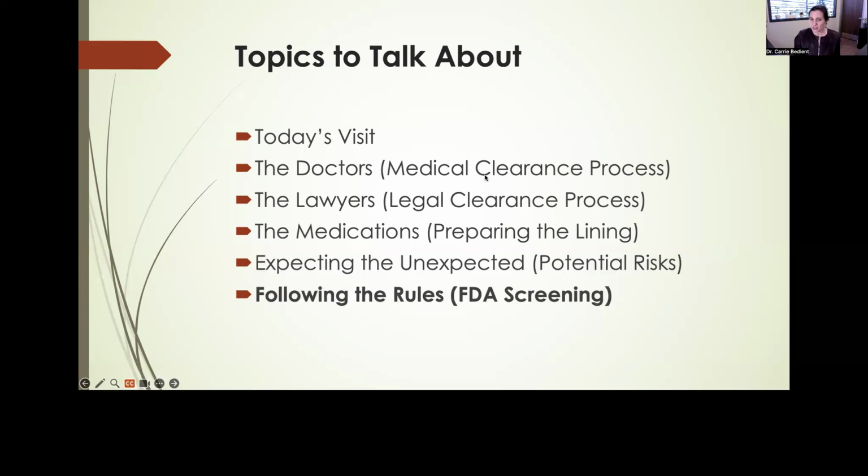Now, there's an extra set of screening that occurs for anyone who's carrying an embryo that is not from themselves or their own intimate partner. And this is called FDA screening. FDA screening is done for any kind of organ or cell donation. And so some of these things are very applicable to if you're getting a heart or a kidney donated to you, but they're less relevant if you're getting an embryo. But we follow the rules. We go through exactly what we're supposed to because we want to make sure that we are catching absolutely everything.